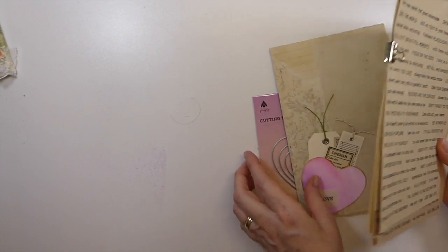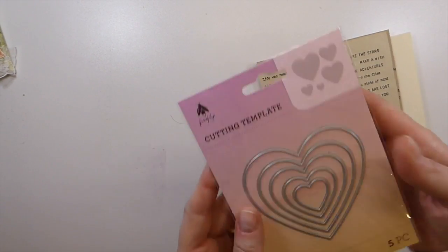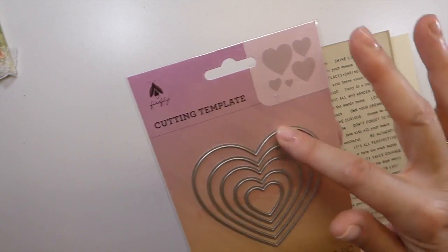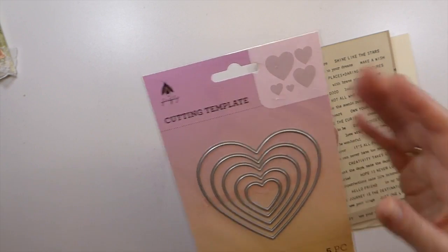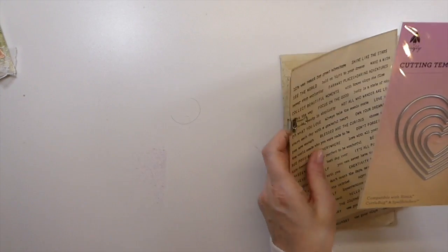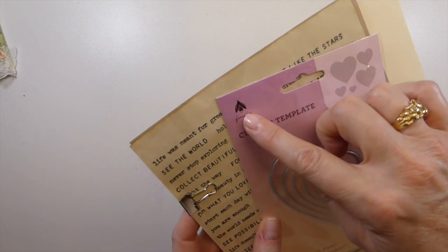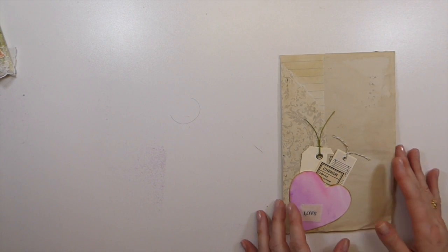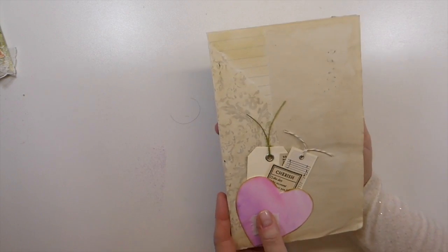And the other thing she sent me was so, so sweet. A beautiful little nesting die kit of hearts. And I will definitely make use of that. I appreciate that so much. And look at that. It's the Firefly brand. I love it. Oh, Haley, that was really, really thoughtful. So let's have a look at her page.